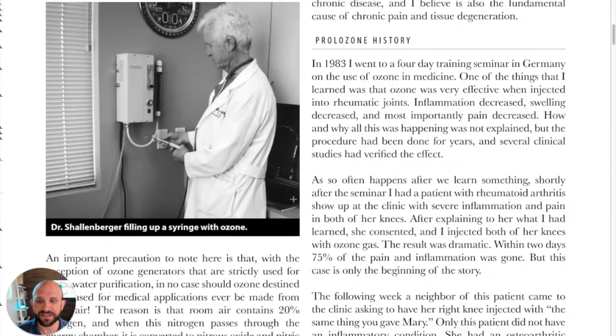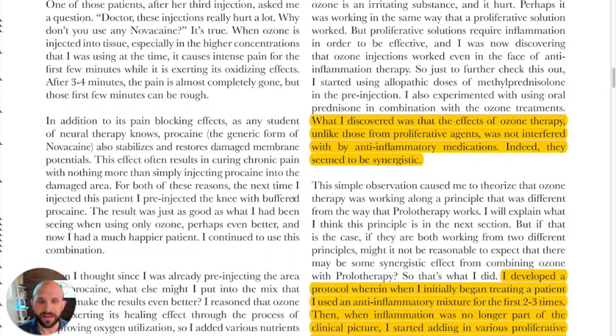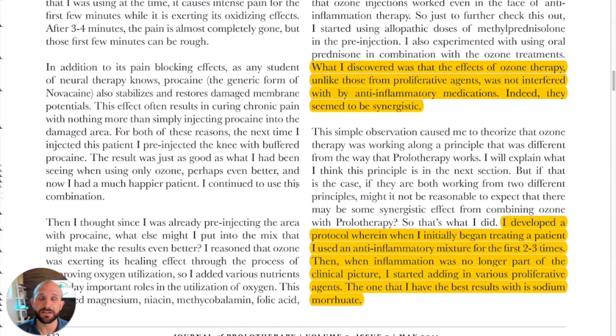I'm going to skip down as we look through this paper, and Dr. Shallenberger played with a number of things as he learned about prolotherapy and then neurotherapy and ozone therapy and combined the three of them. He played with a few different things and anecdotally looked at the evidence based on his patient responses. He said, what I discovered was that the effects of ozone therapy, unlike those from proliferative agents, was not interfered with by anti-inflammatory medications. Indeed, they seemed to be synergistic.